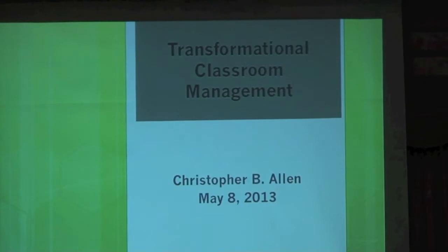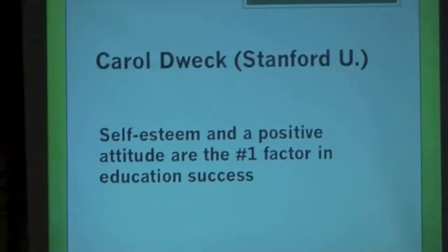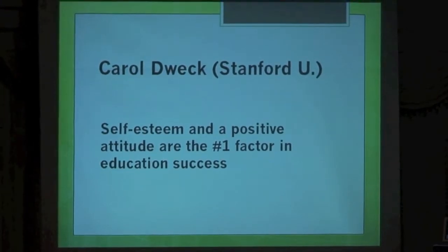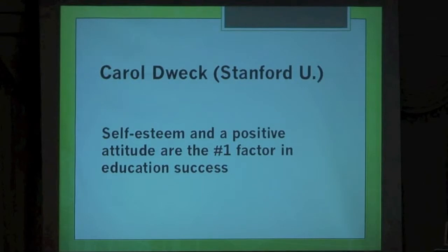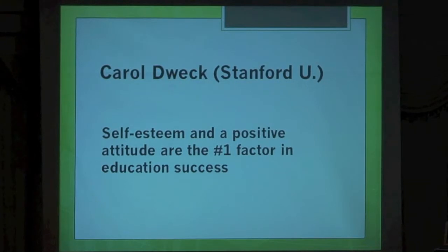Well, it's based a lot upon the work of this woman, Carol Dweck, and I'm not sure if I'm pronouncing her last name correctly. She's an educational psychologist at Stanford University, and she's done a lot of experiments over the last 20 or so years. It's quite interesting. All of her experiments show that things like the method that we teach with, or the books that we use, are really not the number one factor in educational success. All of her studies have shown that self-esteem, a positive attitude and positive study habits are the things that help students get into university more than anything else.